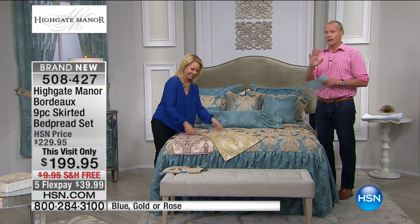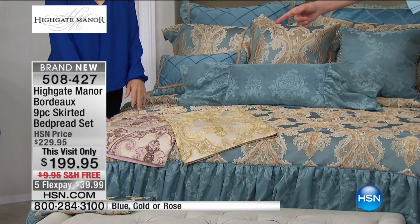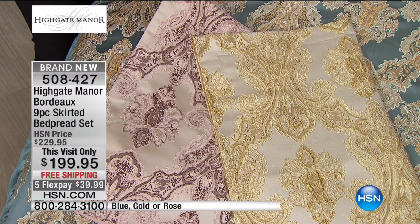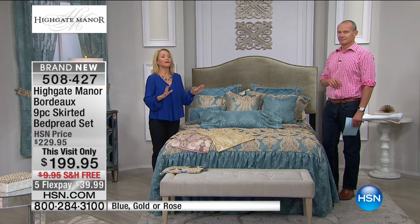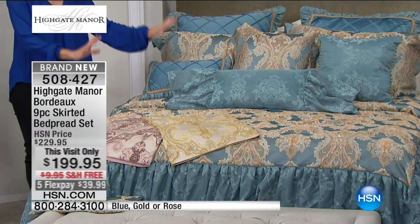$199. Now, right now, colors. Let's go through these colors because these are divine. We've got the blue on here right now, but then we also have the rose. Is that correct? Yes. Yep, rose and the gold. And then the gold. Look at that. Now, this is extreme opulence, extreme luxury, and I was so thrilled to see this. I thought, oh, brand new for 2017, and this is Highgate Manor at its absolute finest.